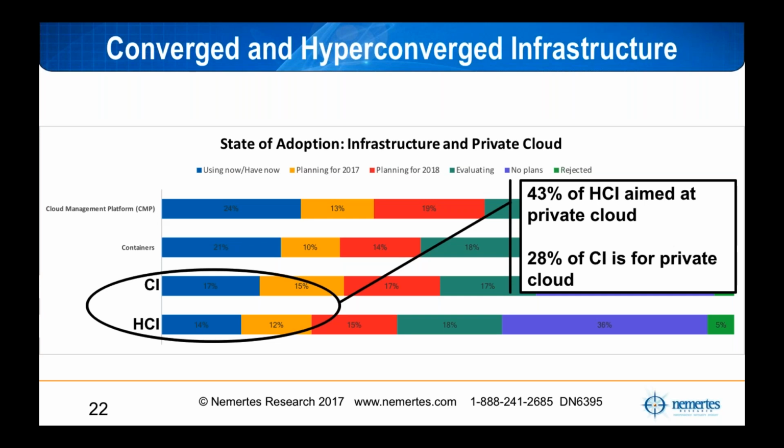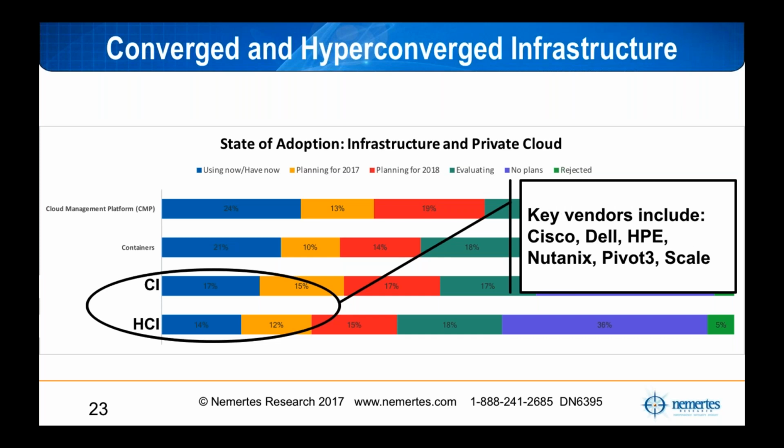Another key set of tools that we see used more by the successful folks than the unsuccessful folks: converged infrastructure and hyperconverged infrastructure platforms. We see that overall, a significant portion of hyperconverged solutions are being aimed specifically at private cloud environments. Converged infrastructure is less often, but still significantly often, and both of these are used more by the more successful organizations than the less successful organizations.